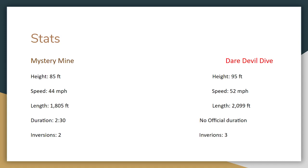So based on stats, Daredevil Dive is definitely superior. It has a bit longer track, faster top speed, and it's a bit taller. But the inversions aren't necessarily statistical. I just put that in there.